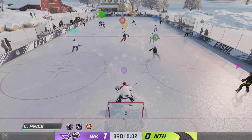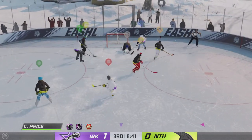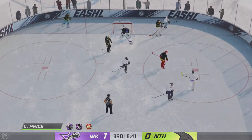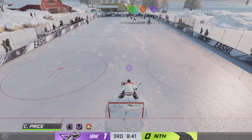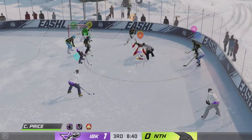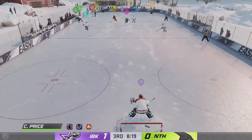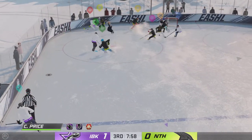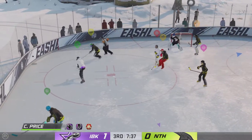Here's a stretch pass to Schmidt. And we've got a 2-on-1. He was locked in there. Well past the midway mark of this period. We've got a 1-0 hockey game thus far. And as the puck is dropped, they win the draw here inside the defensive zone. Pokes it away to keep the pressure on. From the opposite point. Stopped by the goaltender.